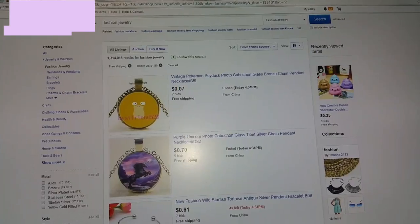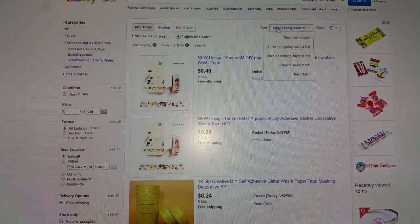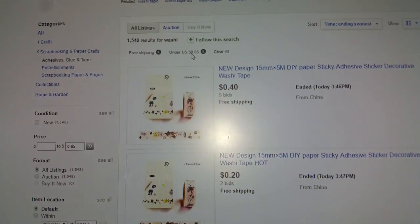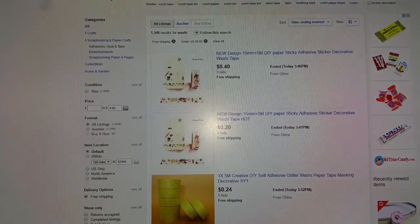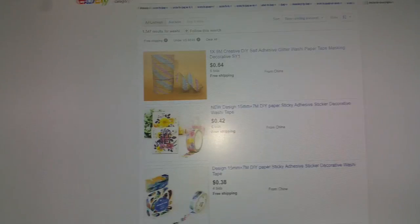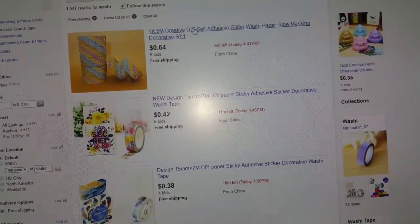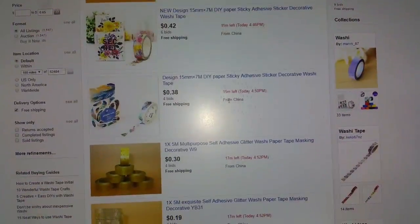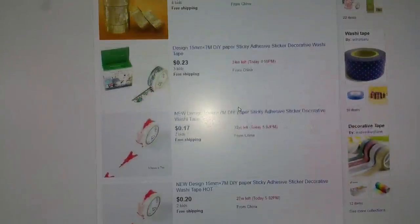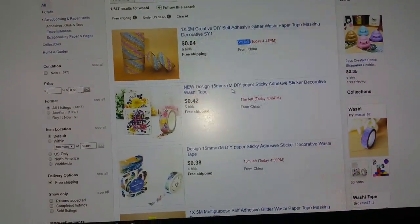Okay, so then I have another one open here, and this is washi. Again, ending soonest, free shipping, under 65 cents. Again, these are ended, so I am going to refresh this, and these are what pull up. Again, there's some that are ending, but they're 6 minutes, 11 minutes. But just use your imagination. You can search for anything.